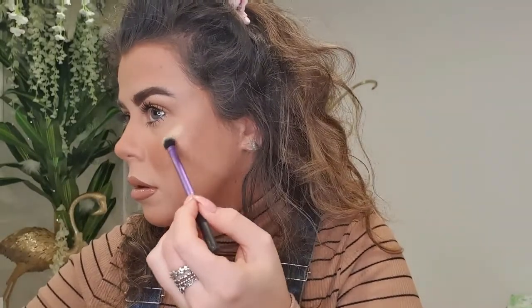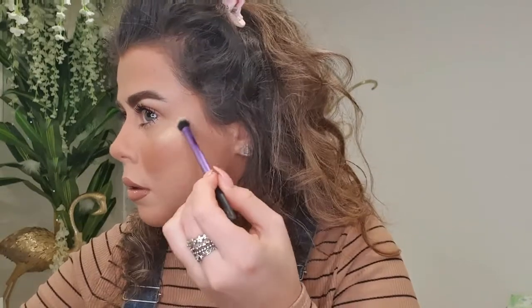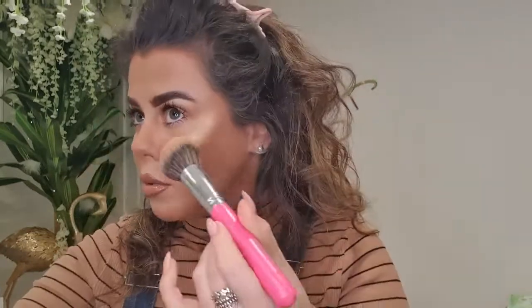So I'm going to get loads on my brush. And the brush I'm going to use is the Real Techniques Base Shadow Brush, just because it's nice and small and defined. You can really put it where you want it. Oh yeah, I'm feeling that today, really feeling it. I'm going to go back in with the bronzer brush just to make sure it blends right in. I'm really feeling that today. So very highlighted.